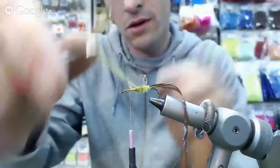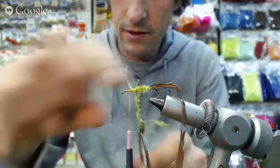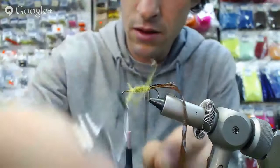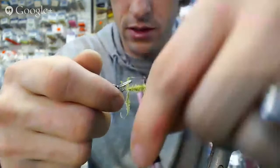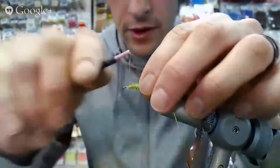Do you have just the field tips? Do you have some that are green? Is it green? Well, yeah. Beauty. Just secure that.